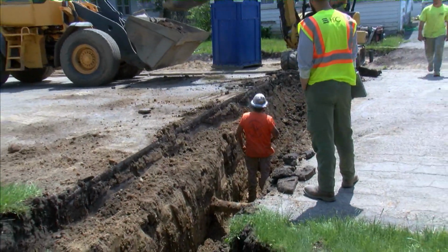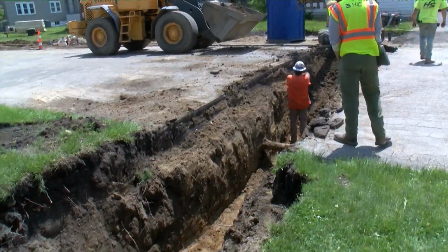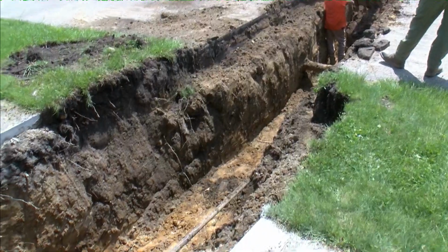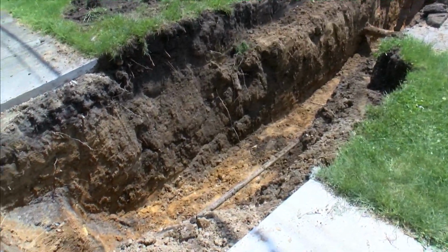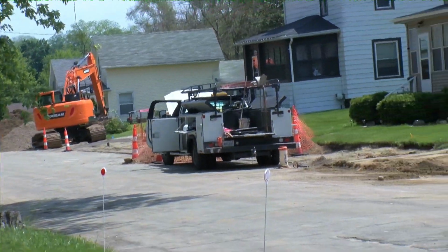So that's what's happening there on Cooper. It did impact Cooper traffic for about a week, maybe a little bit more. We had to run the new pipe for Arnold across Cooper Street. So is that what was going on? Yeah, Cooper Street had to be closed. We ran the pipe across the street.